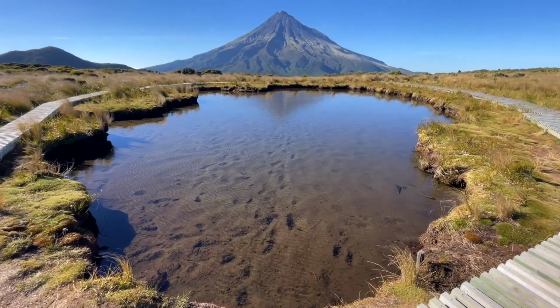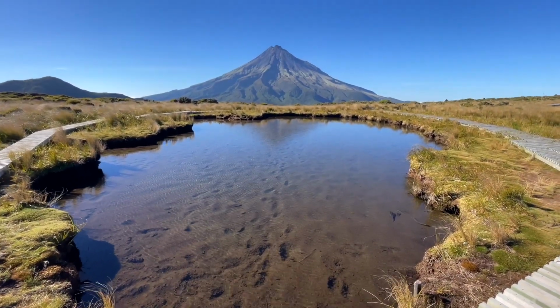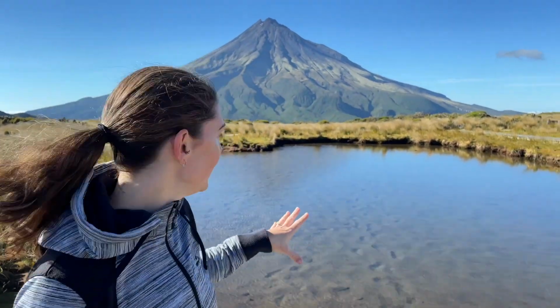Alrighty, 3 hours in and we've made it up to the famous Pouakai Tarns. Now, unfortunately for us, it is quite windy today, so we don't get that classic mirror shot of Mt Taranaki reflecting onto the water, but it is still an insane view. So if you do come up here and it's a windier day, don't worry at all, it's amazing. It's a nice place to stop, rest your legs and grab a snack.